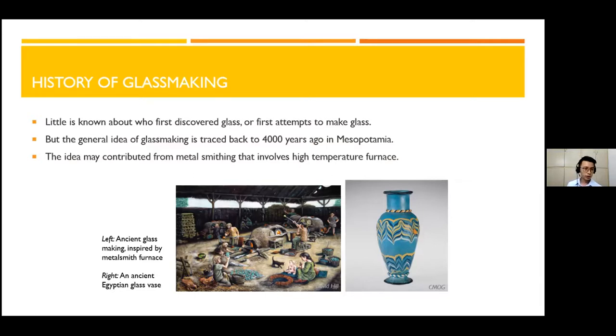And the idea may actually have contributed from metal smithing. So metal smithing, in terms of the blacksmith, where they used to make weapons, the metals, maybe armories, involves high temperature furnaces, okay? So again, nobody knows who first experimented on glass making, but what I assume is people love to experiment with things. People have their curiosity. That's what makes us human. You see, we are curious, we want to try new things.